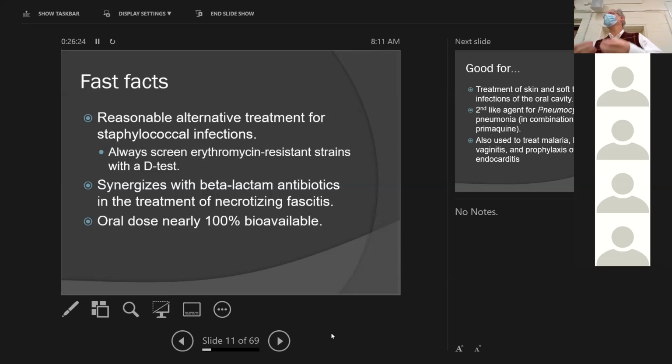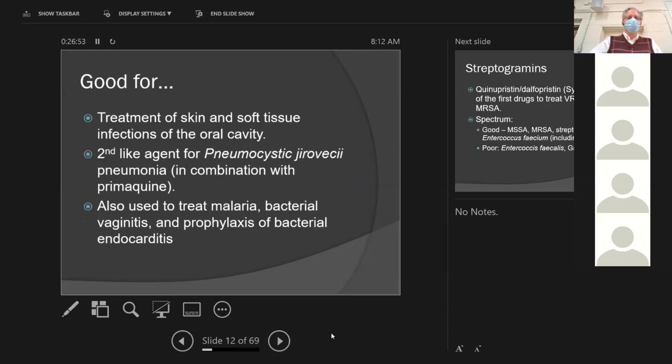This drug can be given intravenously, but if you give it orally, it shows good absorption and distribution to tissues. That's what bioavailability means. It means how well the drug gets absorbed and distributed to peripheral tissues. It's extremely good for necrotizing fasciitis. It's extremely good for toxic shock syndrome. And it's also a second-line agent for the treatment of Pneumocystis jirovecii pneumonia.